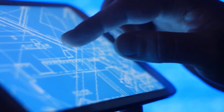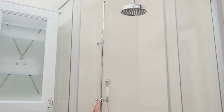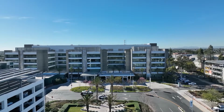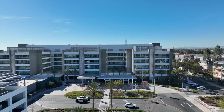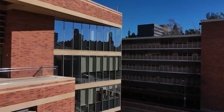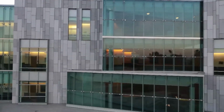We also fabricate and install panel systems. We also do handrails, shower enclosures, custom mirror work, and more. You've handled glazing projects ranging from hospitals to commercial buildings to exclusive landmarks and every hotel on the Las Vegas Strip. Given your wide range of projects, which types of projects are your most challenging?